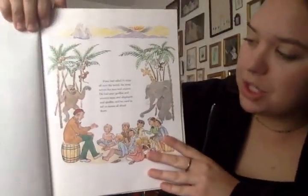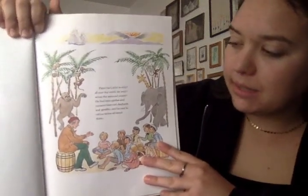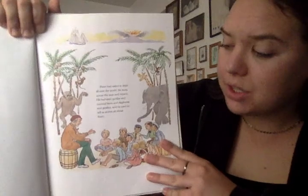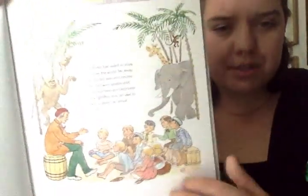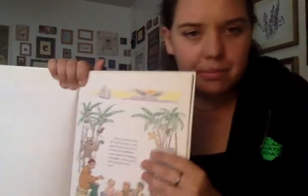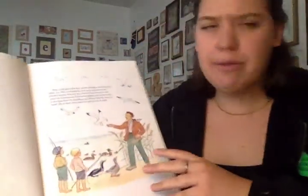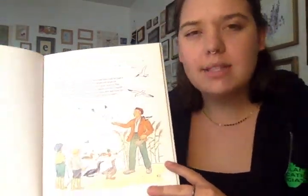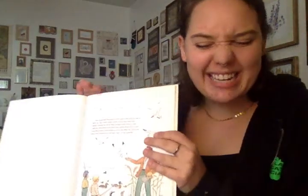Peter had sailed in ships all over the world, far away across the seas and oceans. He had seen gorillas and coconut trees, and elephants and giraffes, and he used to tell us stories all about them. So the person writing this story, let me make sure you can see the pictures, is one of these kids. It's told from his perspective, which means his point of view. Everyone say perspective. Say it. Perspective. Clap it. Perspective. Whisper it. Perspective.